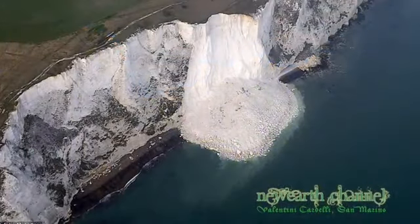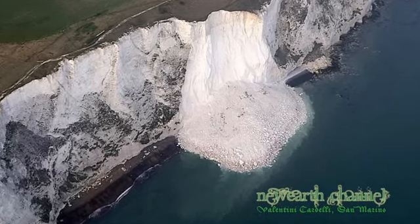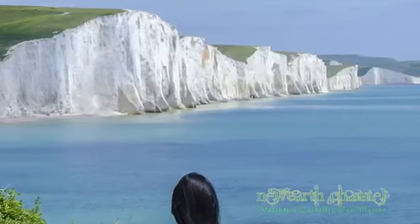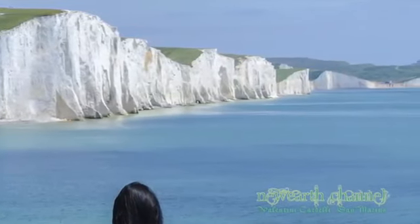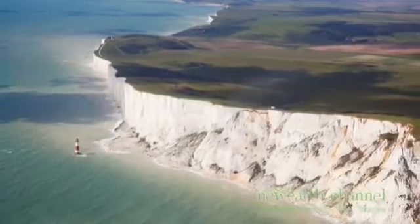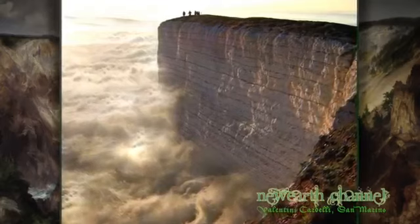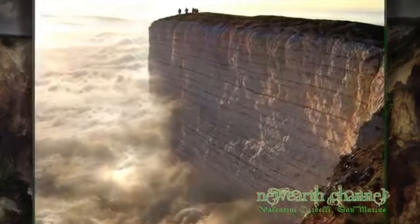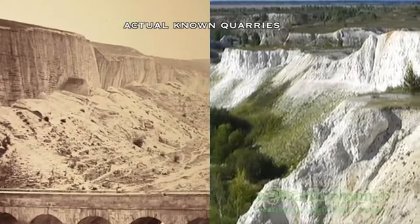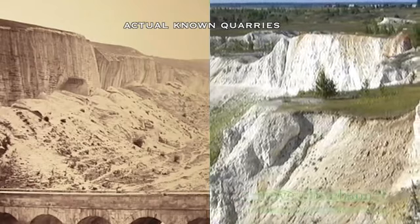Pay attention, how does the coastal line here erode really from the natural elements. And now look at the other parts of this very same coastal line where we have the smooth, precisely cut edges. And now again, look at these two actual quarries and decide for yourself, how similar are they to the allegedly natural formations that you are gonna see?